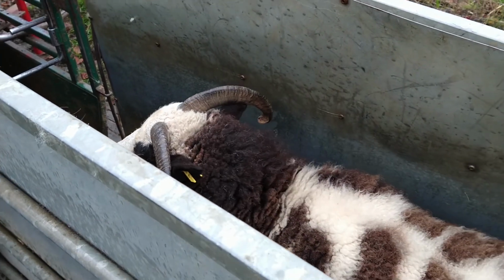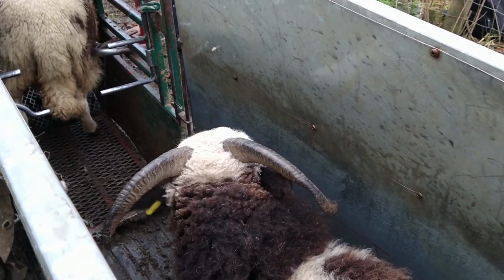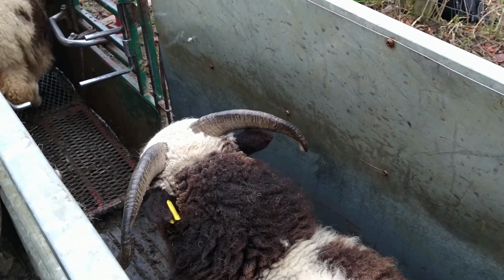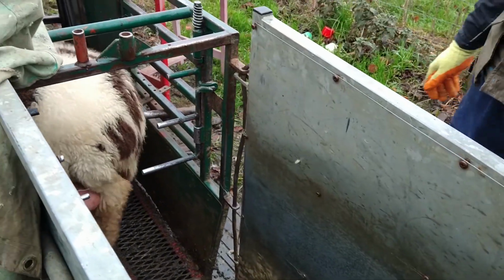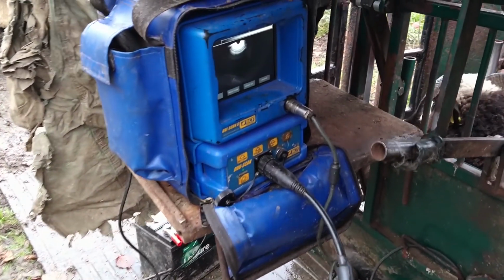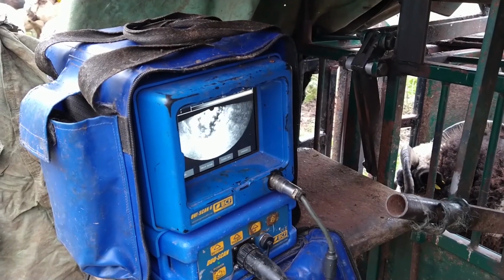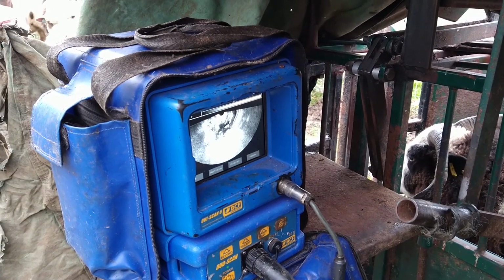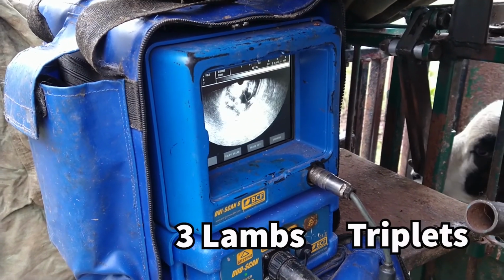So let's follow one sheep through the race and see how many lambs it's going to have. We'll follow this one. It's in the race at the moment. It's waiting its turn. It's having a look. It's having a sniff. Now it's going to go in. So let's see if it's going to have any lambs. Triplets.